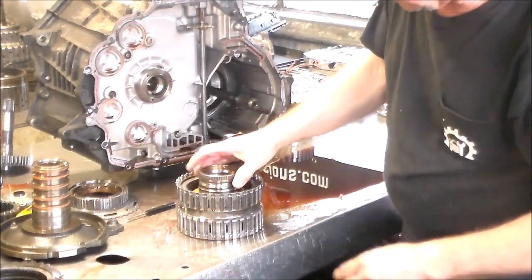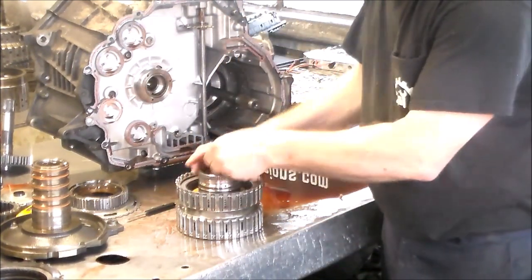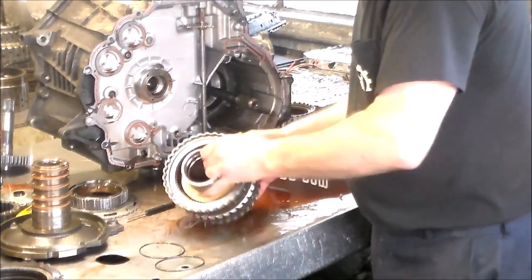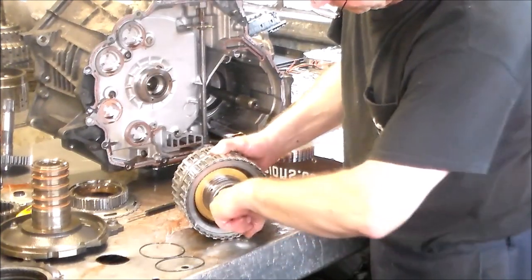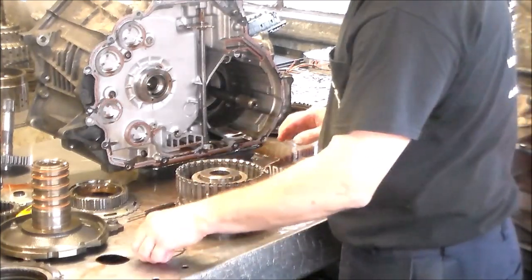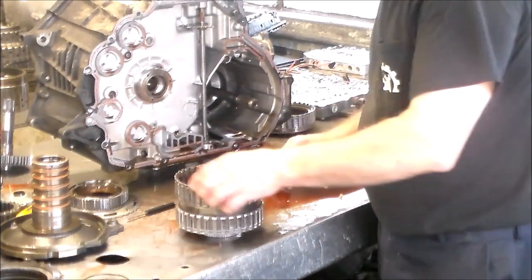And when you put the forward drum on, you got a couple O-rings here. You gotta be careful not to cut them. All right, be very careful. And then you wanna check in here. There's a bushing in here, and you wanna check in here, and it's nice and smooth in there. Okay, so this fell.